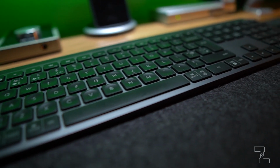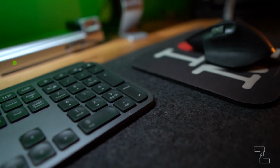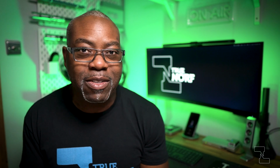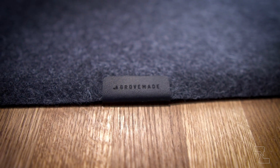The second subtle improvement I made to my workspace was around comfort, specifically comfort when I'm typing and using my mouse. And I've just now ticked you off as to what that is. Yes, I did do it. I did invest in the Grovemade felt mat. Oh my goodness, this has made such an improvement to the comfort factor when I'm typing and using my mouse.